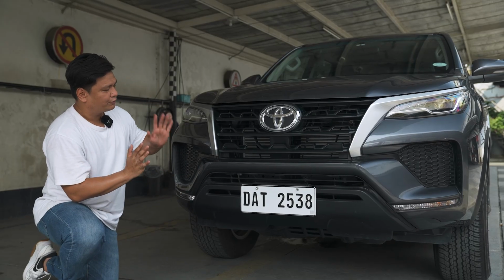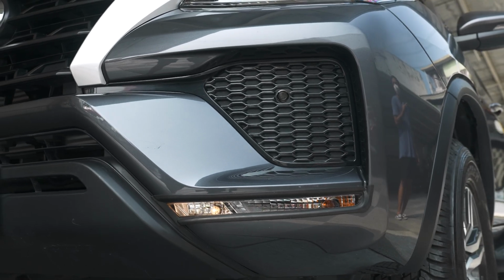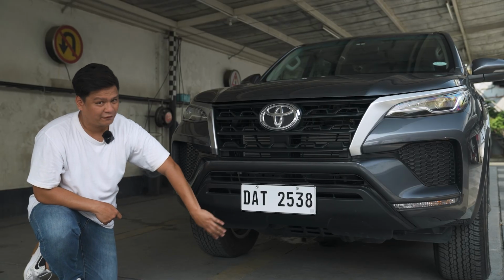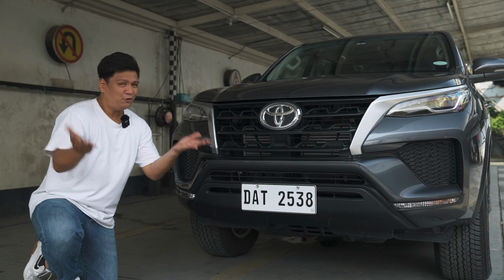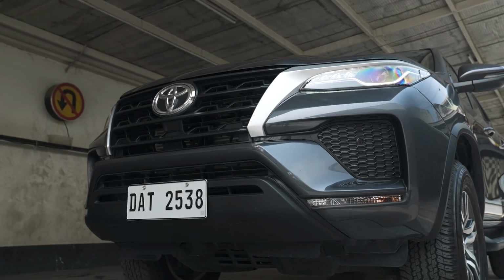But of course, this overall look, including these fake vents in the front, they house these parking sensors. You don't have any front skid plates, but again, who needs front skid plates if you got this huge imposing grille from the Fortuner going down the road, right?